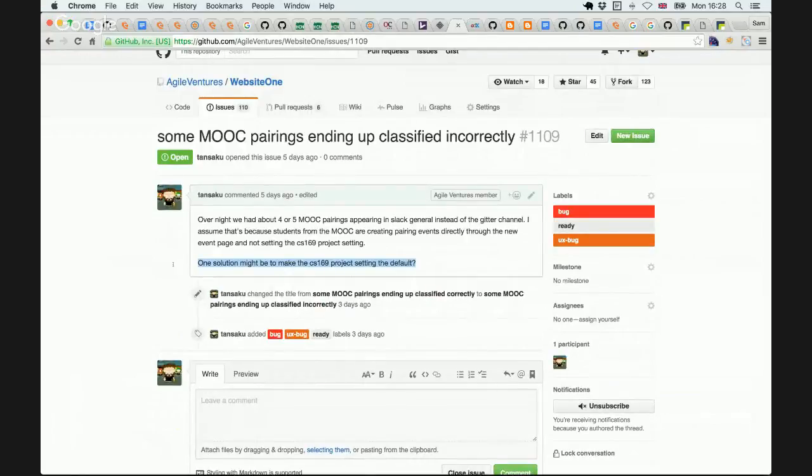My superficial thought was, when people create a new event, if we just make CS169 the default project setting, assuming that I'm diagnosing the problem correctly, then that... Oh, you mean if they go in on their own? Yeah, because I assume that's why we're getting some people, because some people will just click new event and not bother with the project setting at all. And we can maybe confirm that by searching for someone, looking at those event details and seeing what project they're associated with. Since the majority of people creating pairing events are in this project, it would make sense to just do that. Okay.